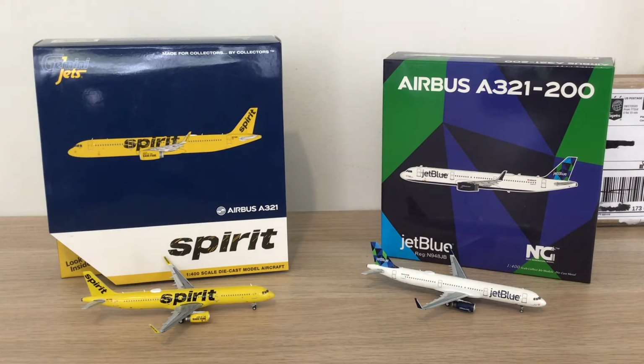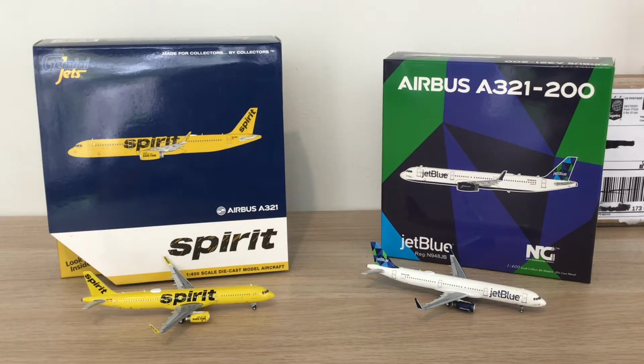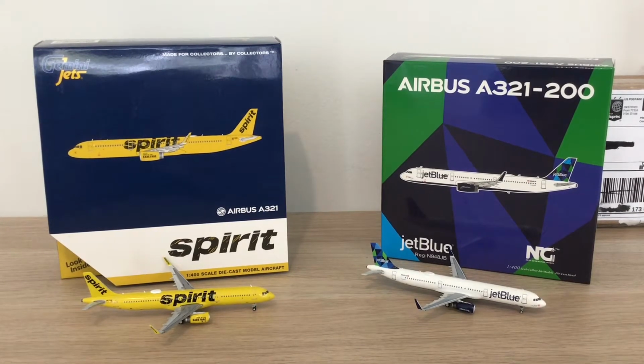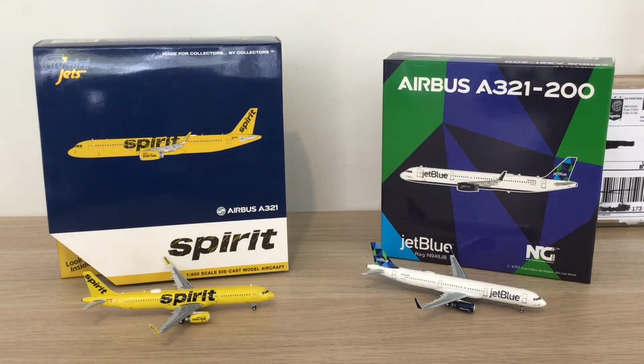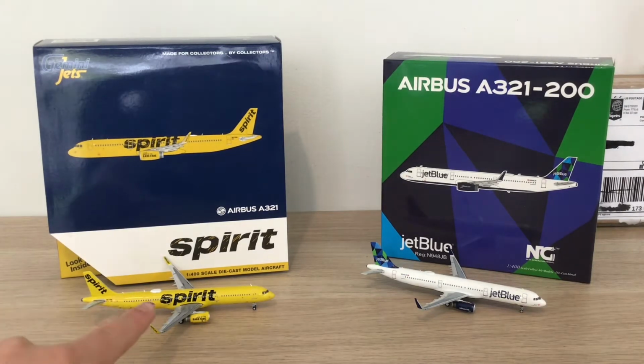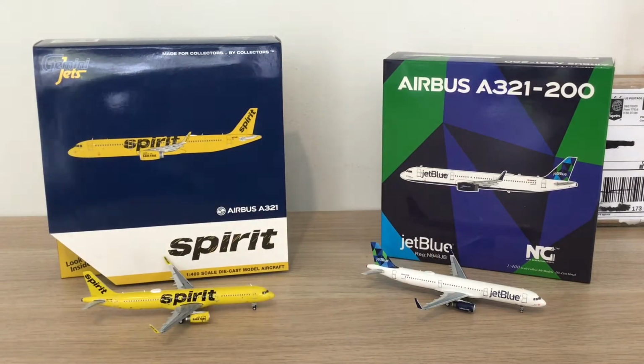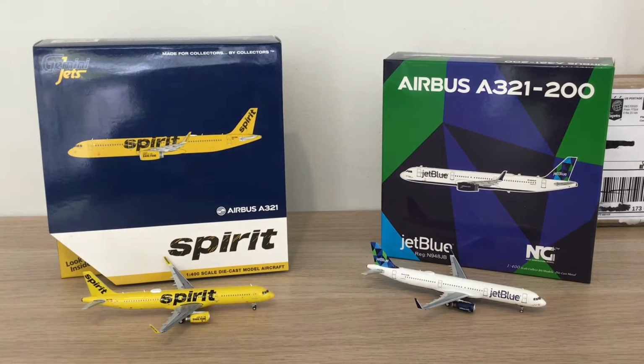Today's video we are doing a Gemini Jets versus NG Models comparison, the very first one on this channel. Whatever you want to call it, a model comparison. Today we're comparing the Gemini Jets Airbus A321 to the NG Airbus A321. We're not going to be talking about the livery or anything, because of course they're both different liveries, so that isn't really fair.